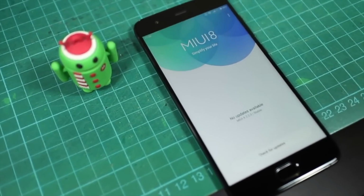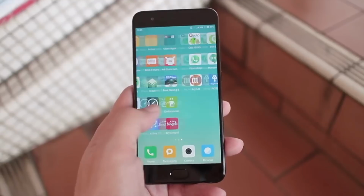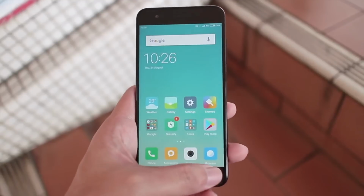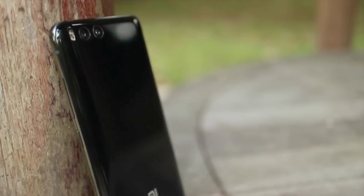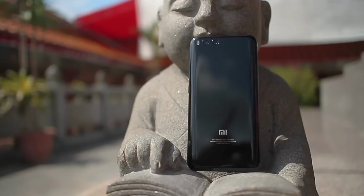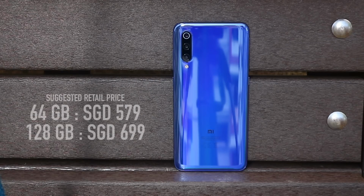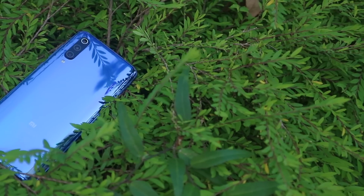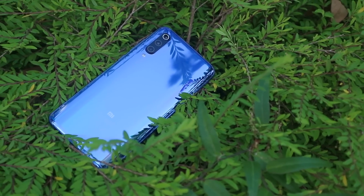This was an official OTA update from Xiaomi, and no matter how cheap the phone is, a bug like this is not acceptable. On top of that, after a longer period of use, the phone became a little sluggish, so I got rid of the phone and just decided not to bother with Xiaomi's higher-end devices for a while. Which brings us to the Mi 9. I thought that the pricing here in Singapore was actually quite compelling, so as a fan of not so expensive flagship devices, I decided to give it a try.